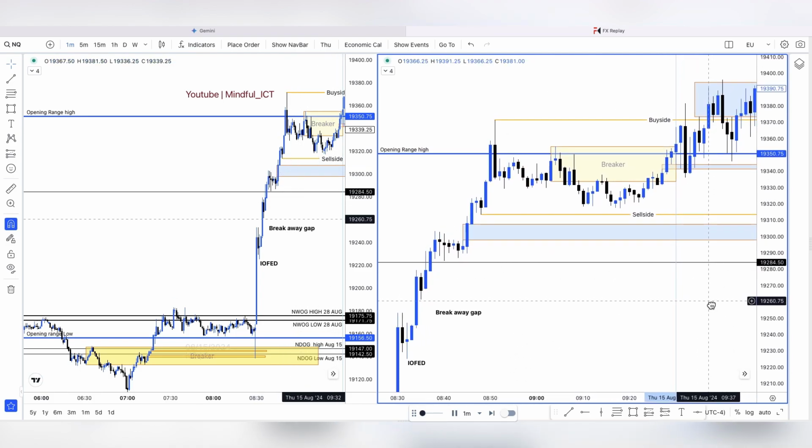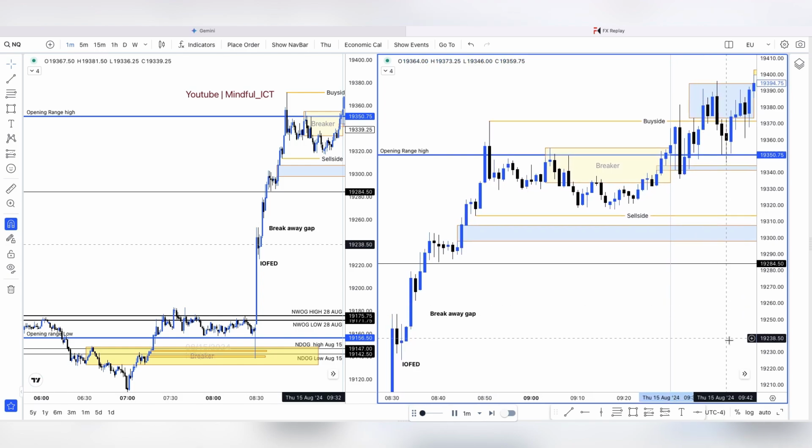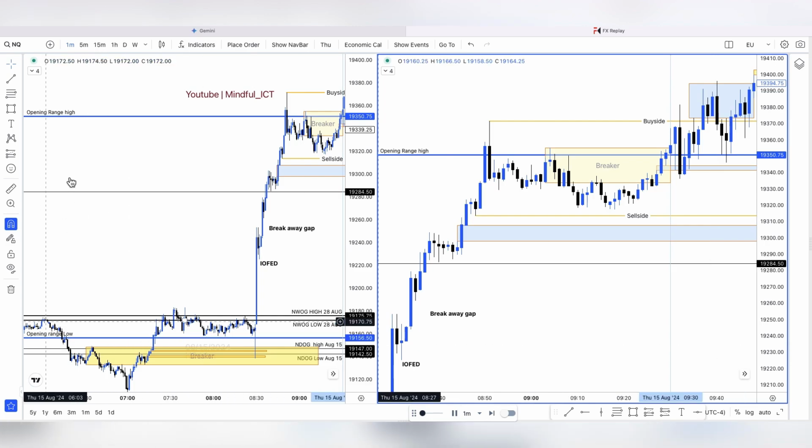We're only looking for selling opportunities because the price is at the top of the range, and ICT doesn't want to buy in premium conditions. If you switch your charts from electronic trading hours to regular trading hours, you'll notice a significant gap up around 150 points, making new highs. ICT doesn't want to buy under these conditions.